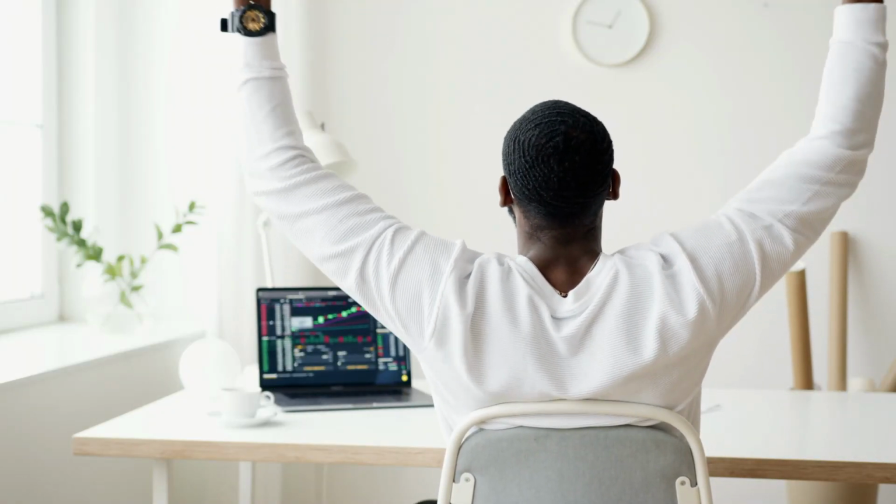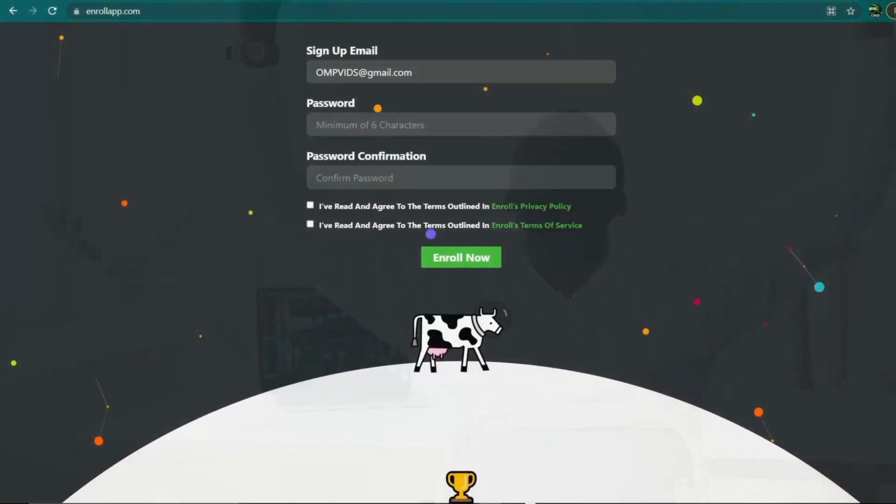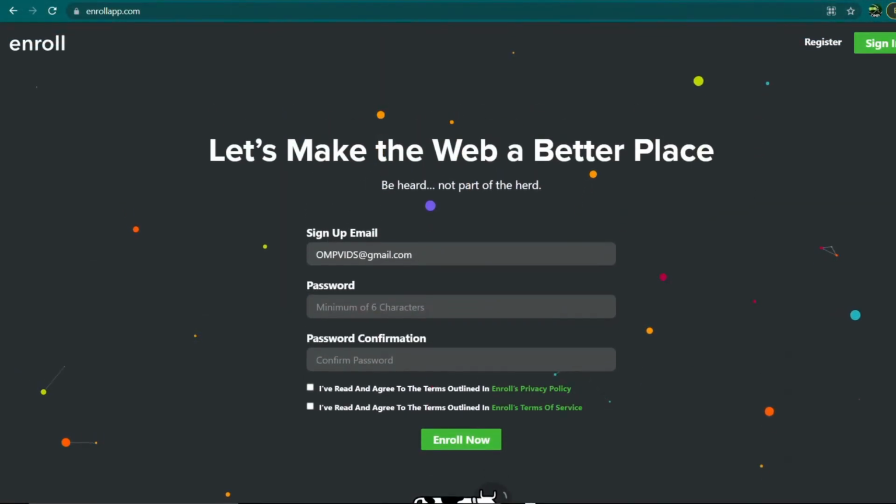I have done a lot of research and read a lot of reviews on this app, and everyone seems to be thrilled with how much money they're making. This is due to the fact that the specific money-making online method is a lot of fun. To get started with EnrollApp.com, go to their official homepage using your smartphone, tablet, laptop, or computer.